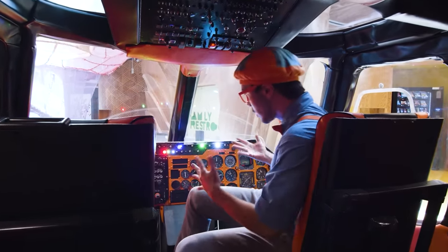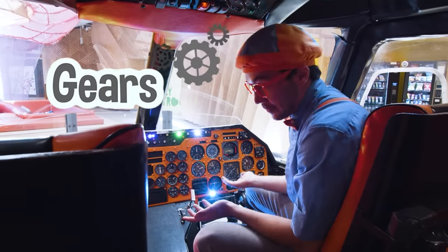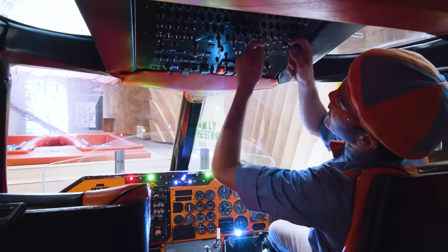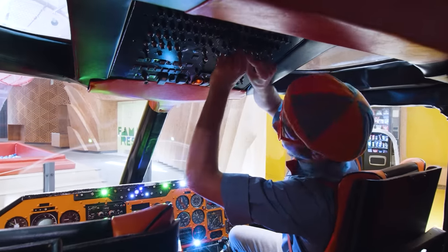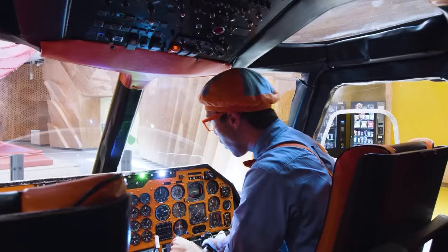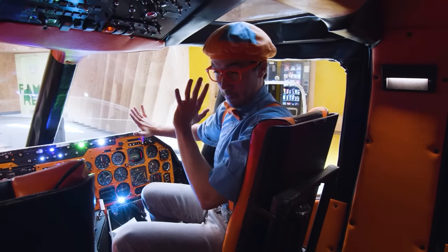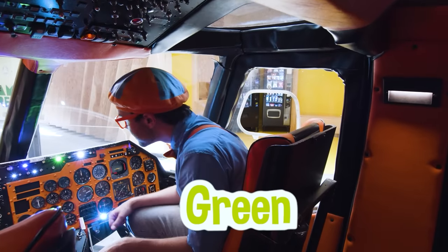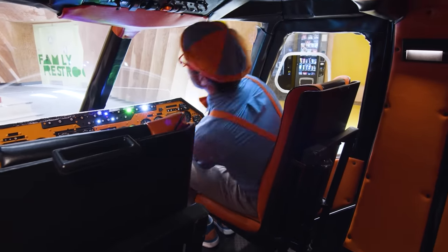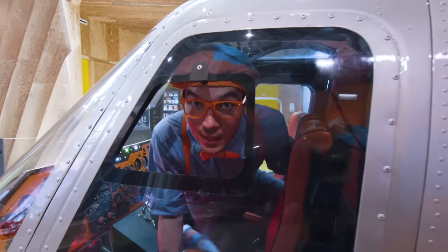Yeah. Inside this helicopter, there are all different controls of the helicopter. We have different levers and gears that tell you how fast you're going and if you have enough fuel. Whoa. And there's all types of switches on the ceiling. Whoa, I wonder what this button does. Whoa, and look, there are also a lot of really colorful lights that tell you what's going on. Yeah, we have a really bright white light and a green light and a red light. Well, it's time to take off, okay? That was so much fun riding in this helicopter. Let's keep exploring.